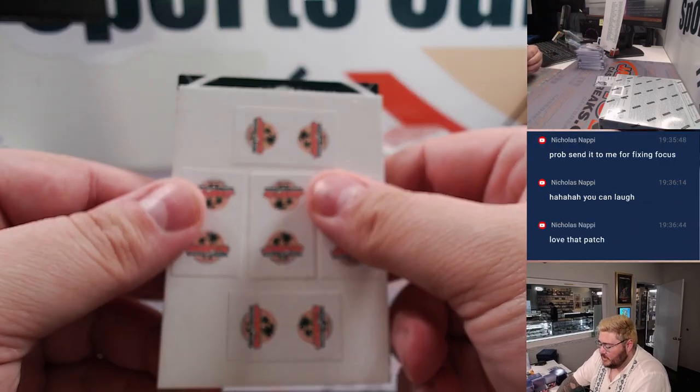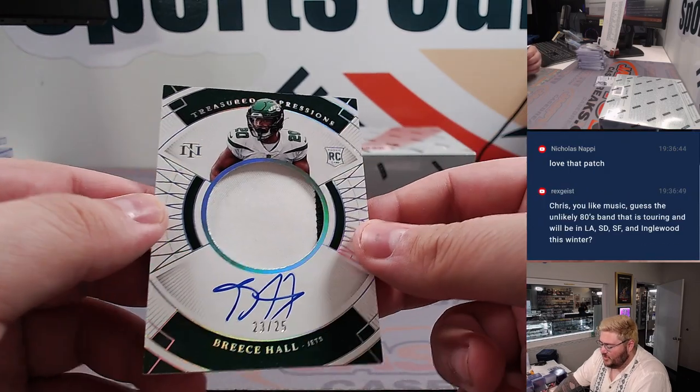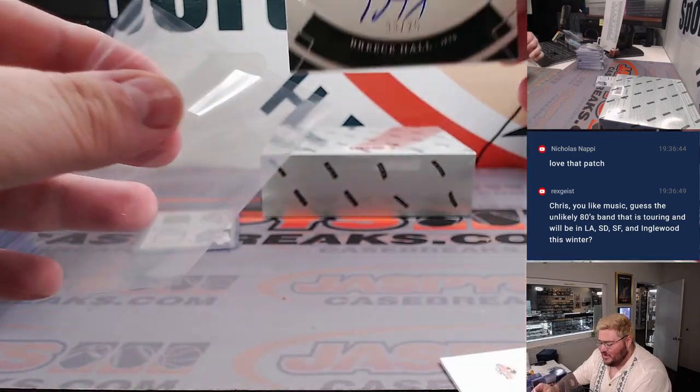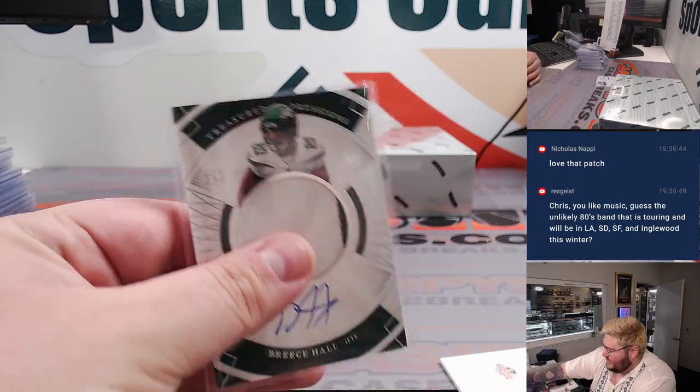And the last one. Treasured Impressions, Breece Hall. There we go. A little ahead of myself. 23 out of 25 on the two-color patch and rookie auto. One more for the Jets and one more for Daniel. I said Daniel.